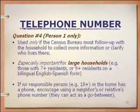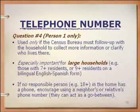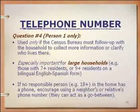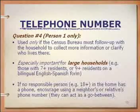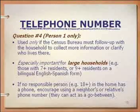It's too labor-intensive. They will call every home that has reported 7 or more residents and collect the rest of the information for those people. So there's got to be a phone number on there. Just again, if you're in a household that gets a bilingual form, because data shows that Latino households tend to be bigger on average, there is space for up to 8 people to fill in their full information.